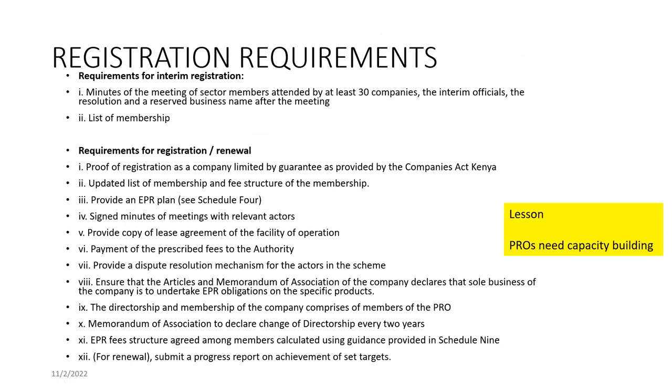We will require minutes of meeting for the sector members, which shall be attended by at least 30 companies. And we expect that during their first meeting, they also appoint interim officials.